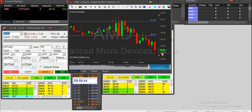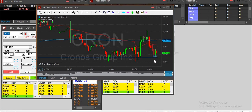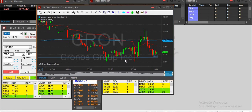Yeah, see, we're going to find support right there. 29.50 is going to be support. I'm also looking at CRON currently. We haven't broken out of the opening range yet, so I'm looking for that break to happen. Right now we've got this opening range, and it can't make up its mind what it wants to do.